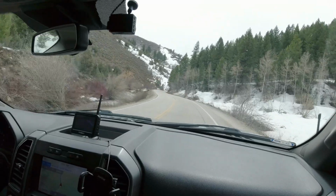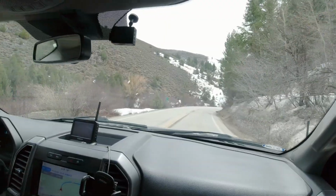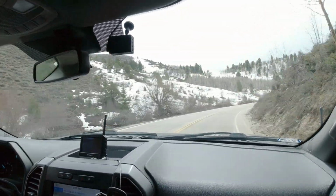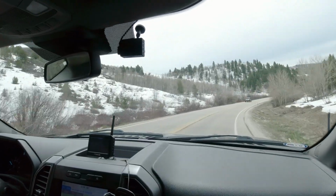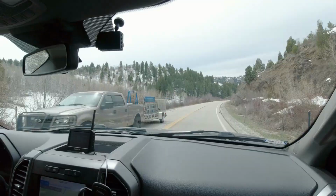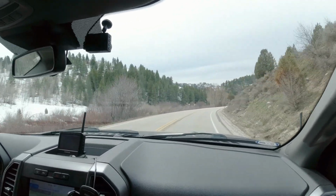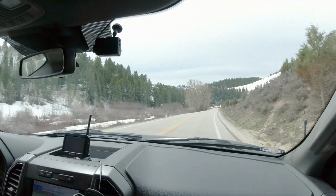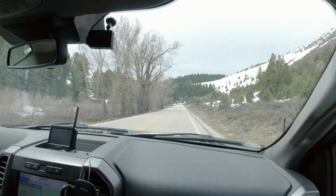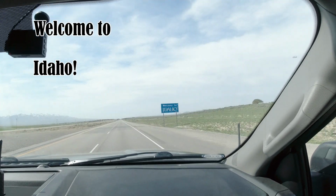When we left Fort Bridger in Wyoming, we were planning on cutting across Nevada and seeing my sister, but looking at the weather reports, it was showing extremely high winds and sandstorms, so we opted to go to Idaho instead. I think that was the better choice. Then after a short jaunt through Utah, it was on to Idaho.